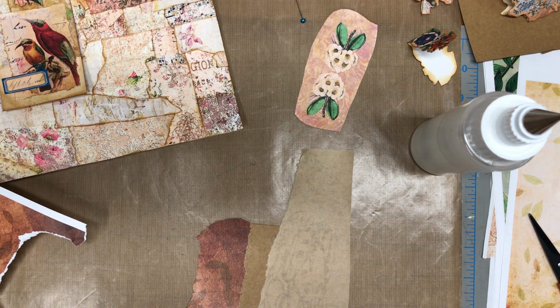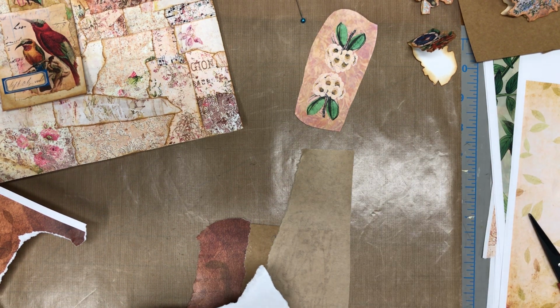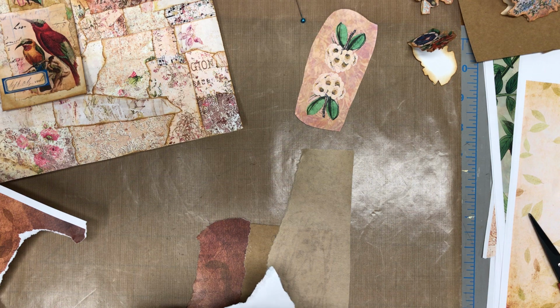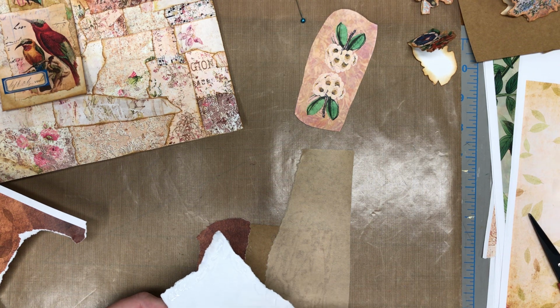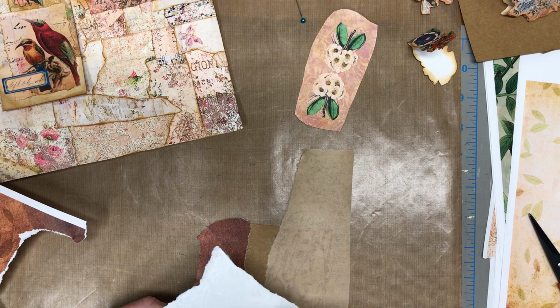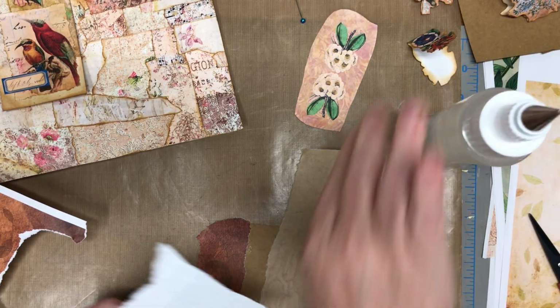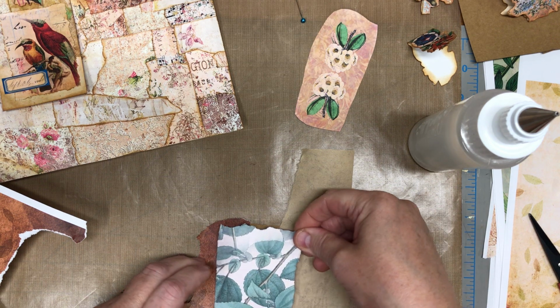Okay, I have to get used to this. The way this is set up now is my garbage can is on my left, and I'm right-handed, and before it was on my right-hand side, so it was very easy for me to just kind of scoop the bits and pieces off my desk, just brush them this way.